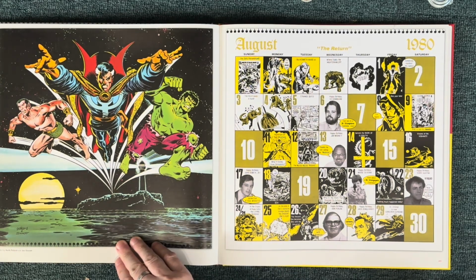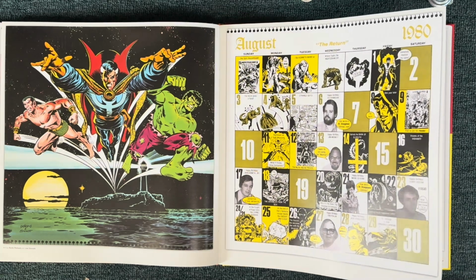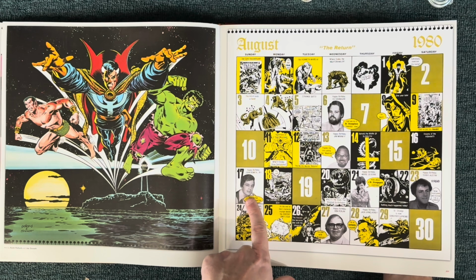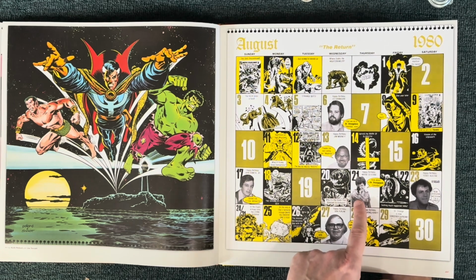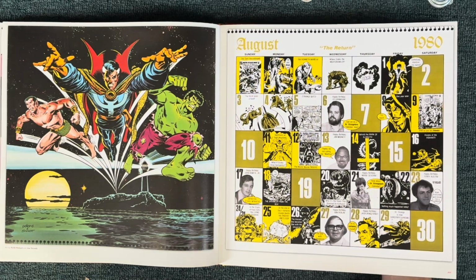Keith Pollard, Joe Sinnott once again. John Romita Jr. Look at that one. That does not look like John. He was going through a phase. Marie Severin, she's like, don't make me do it. Do you feel lucky? If you can't see it that well, that is a gun she's holding right there. That's cool.